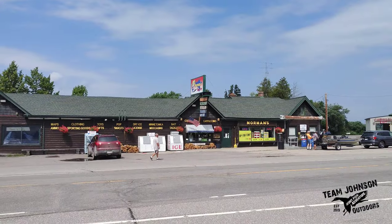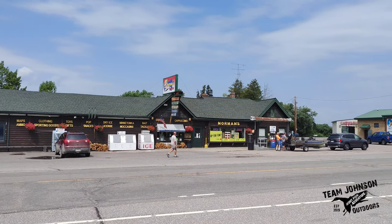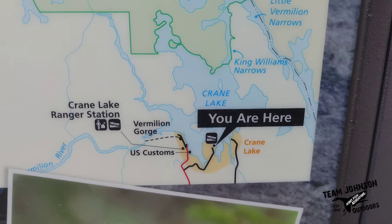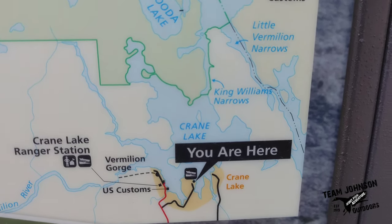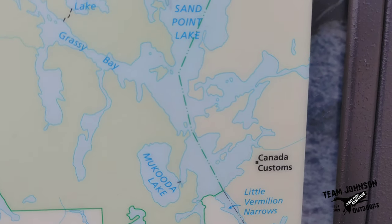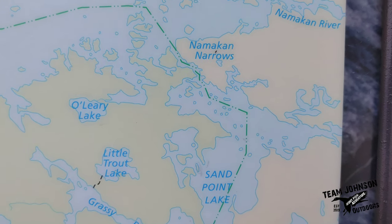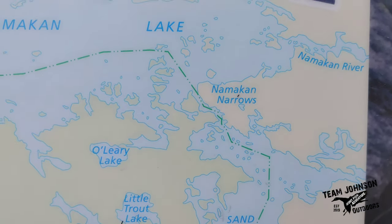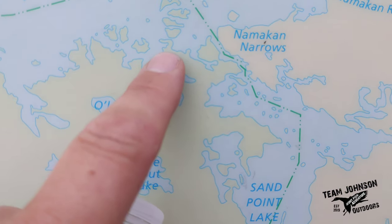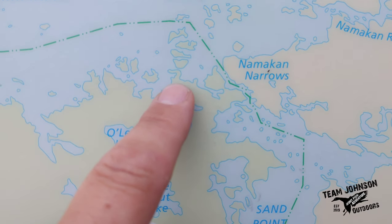All right, before we head over to Crane Lake, we're gonna stop in here at Norm's One Stop in Orr and get some last minute supplies. All right, so we are there, obviously. We're gonna go through Crane Lake, go through King William's Narrows, past Makuta Lake and into Sandpoint Lake, and then eventually we'll make our way through Namekin Narrows right there, and then we are camping right about there. This is Rusty Island and we're going to be just to the east of that.